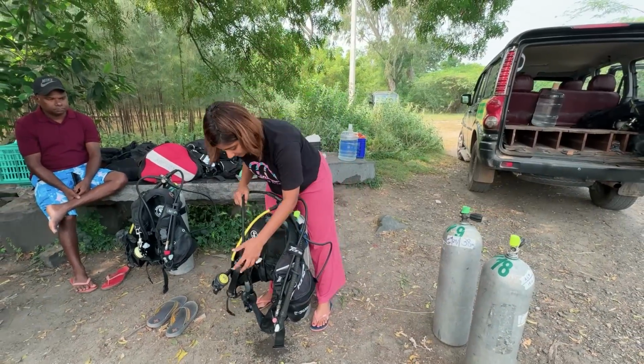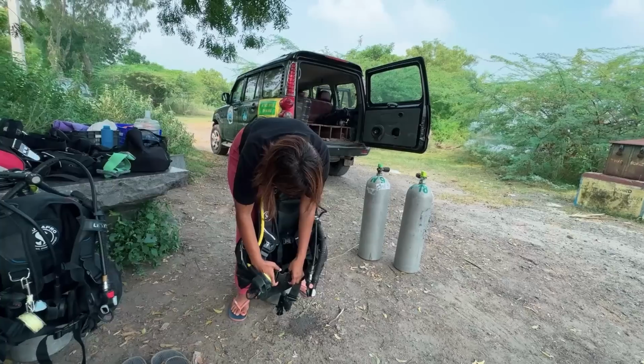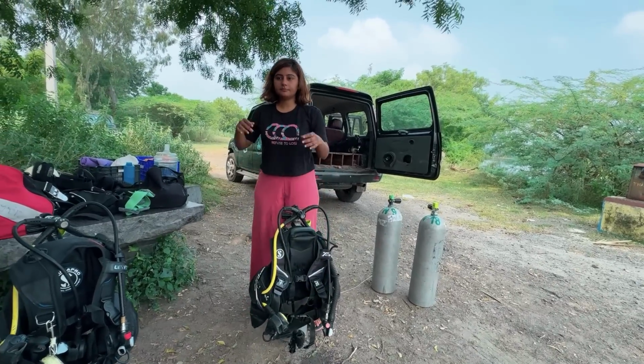This is I think 35 meters deep, so it's deeper as well. I'm only allowed to go up to 18 meters as an open water diver, so today we're going to be diving up to like that depth. And I'm really excited for today's dive and I can really tell that over the last few days, each day my confidence handling all the equipment and going underwater has increased, so that's a good sign. So let's see what today's dives are like.